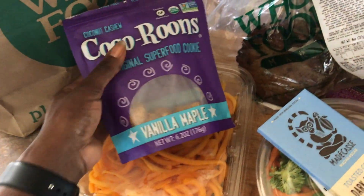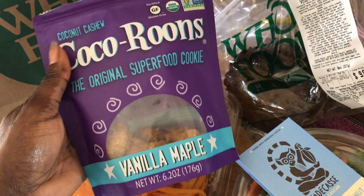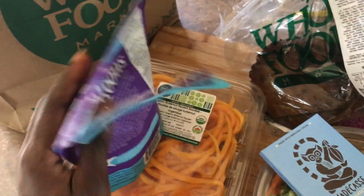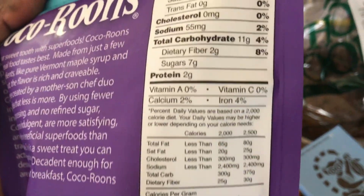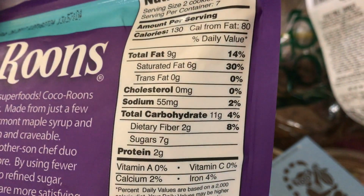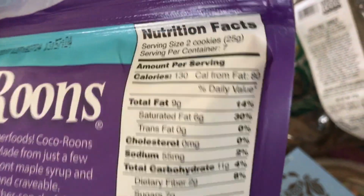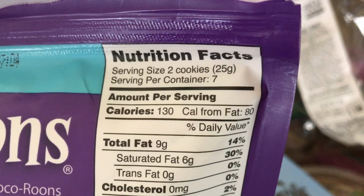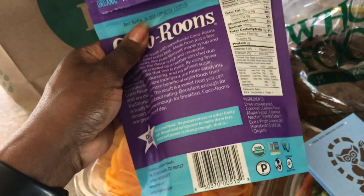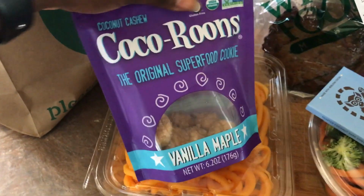All right, so I wasn't trying to get a lot of stuff, but I was eating on these in the car. The vanilla maple Cocoa Rooms, cashew and coconut brand, and as you can see with the macros on it, it is awesome. 11 in carbs, sugar 7 grams, and that means 2 cookies, but there's 7 servings, and you guys know I probably have more than that. It wasn't like a full bag, but that's what I got.